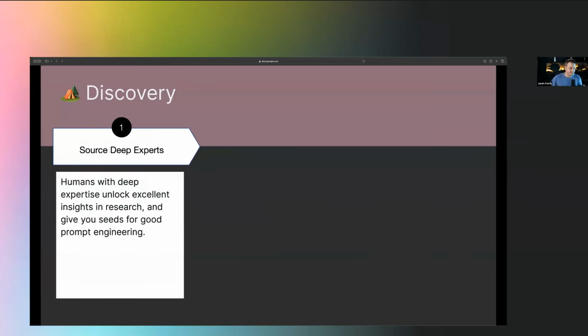The first insight here is around who you talk to. What kind of humans should you interact with to gain that insight and to actually validate some of your assumptions? In my experience, and I'll give you an example, humans with deep expertise typically unlock excellent insights in research and give you the seeds for really good prompt engineering.